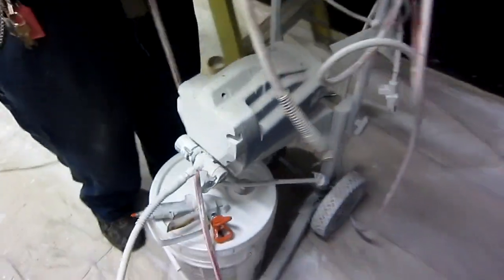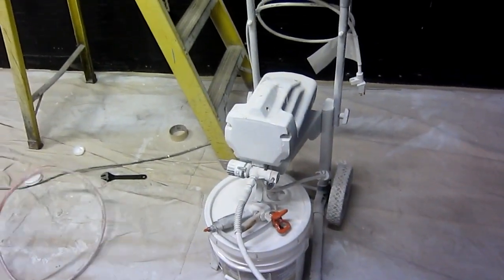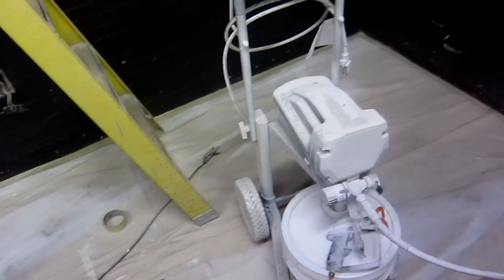We're using our big gnarly paint sprayer that was provided courtesy of the Future Girl Foundation, who donated that, and we have used the hell out of it. I love this thing. And we're hiding the black ugly, so this is what we're starting with.